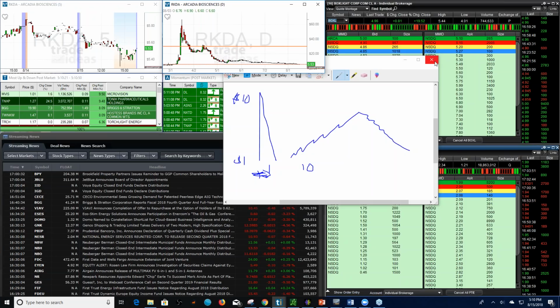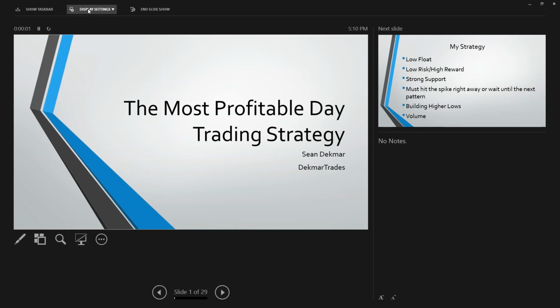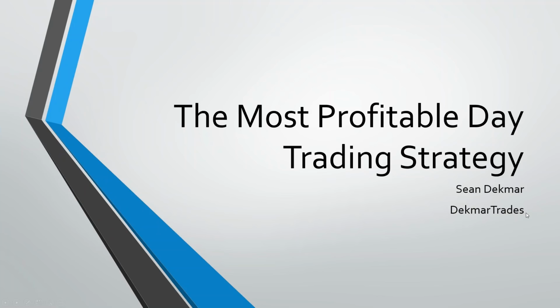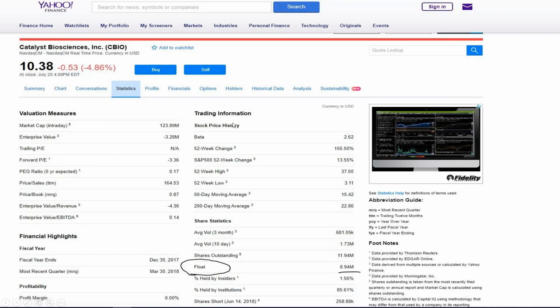But I just really want to start off by showing you guys the power of the float and how much potential these stocks can really bring you by just looking at the low float. So let's move on. Let's talk about my next point other than just the float. And before we actually do that, I want to talk about where you guys can find float.